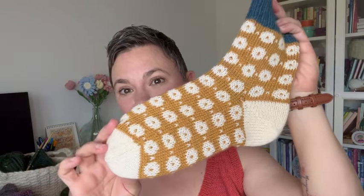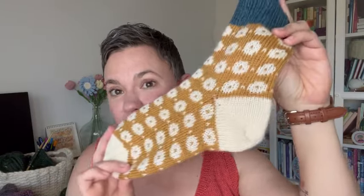Anyway, I'm really happy with how these turned out. I did enjoy knitting that little heel in when I was doing it. It was sort of a nice break, and then I got to switch back to the color work. So the Sunny Side Up socks are off my needles, and I'm going to be putting all of the socks that I'm knitting for the Summer of Summerly Socks in a little basket, so by the end of summer I can admire all my socks. So this is pair one for that.